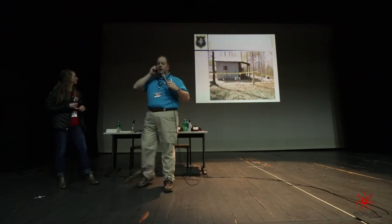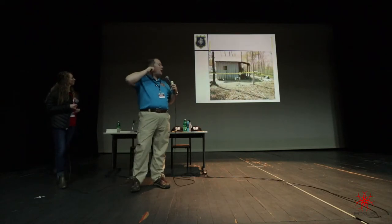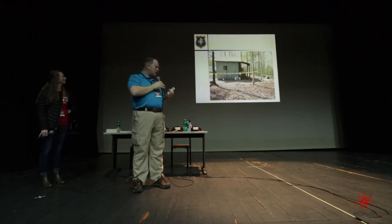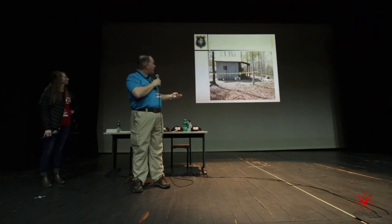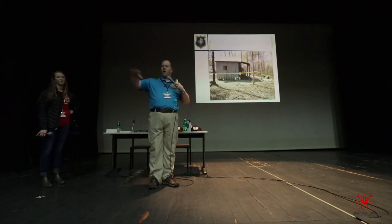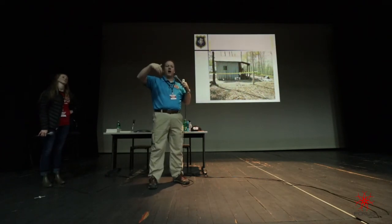This is a shooting scene out of the mountains of North Georgia, and we use this to illustrate the value of aerial photography. So my victim is lying here under a sheet. He's been covered up. He's been shot 2 times. He was out in a garden, working in his garden area. His wife found him outside.